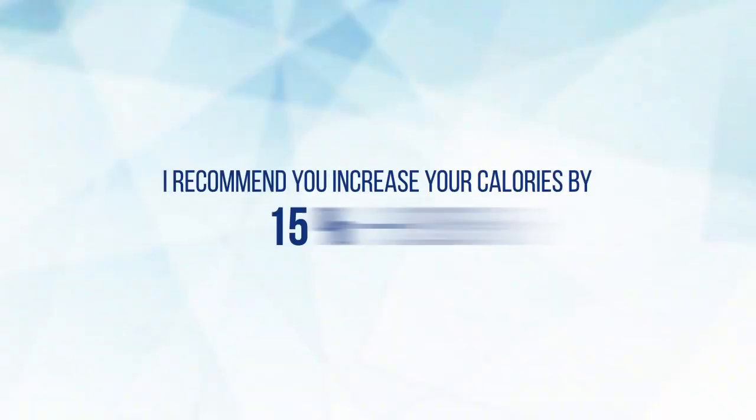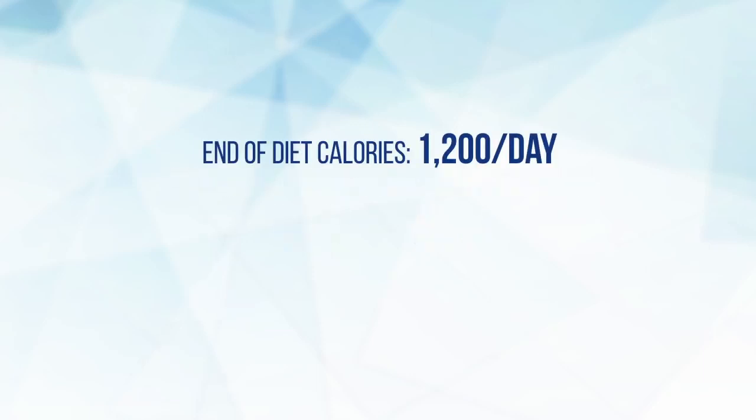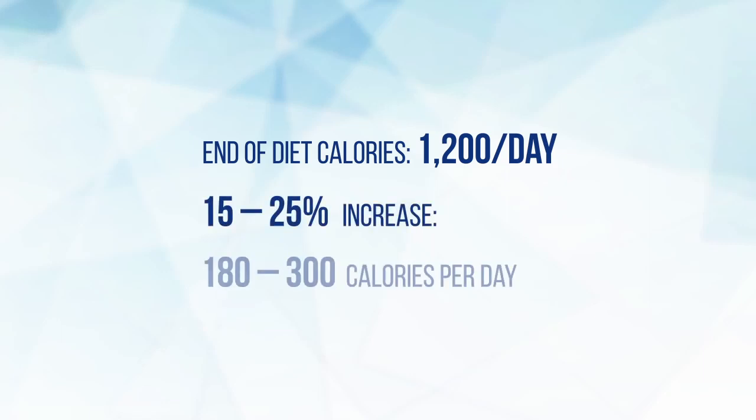I recommend that you increase your calories by 15 to 25%. And allow me to give you an example to best illustrate this recommendation. If you end your diet eating 1,200 calories per day, this looks like an addition of 180 to 300 calories per day.